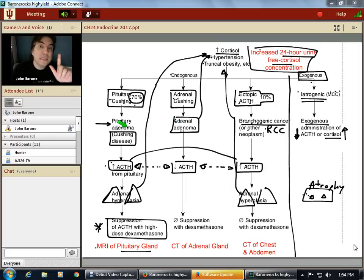But the pituitary is supposed to get negative feedback from cortisol and cortisol analogs. So it makes sense that the pituitary tumor is the only one that will actually respond and suppress, because the pituitary is supposed to get negatively inhibited by cortisol and cortisol analogs. Makes sense, but it only works with high dose. Only if you give high doses because it is a tumor. It's an adenoma, it's benign, but it only responds with high doses. So again, it makes sense that dexamethasone, which is an analog of cortisol, would give negative feedback on a pituitary tumor. Makes sense.